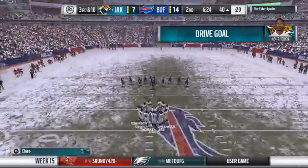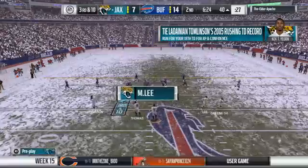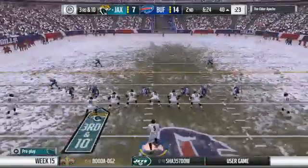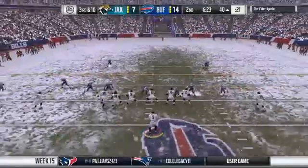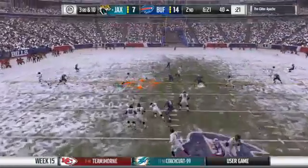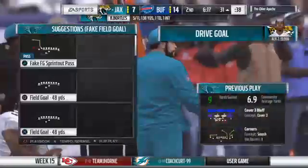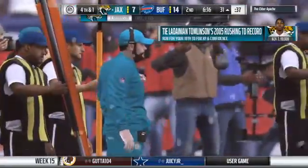So a 2nd down incompletion now brings up 3rd down. It's a 5-receiver set, 3 to the left, 2 to the right. From the gun on third down, Bortles. And the hook up here to Allen Robinson. They do get 9, but it leads to fourth down.